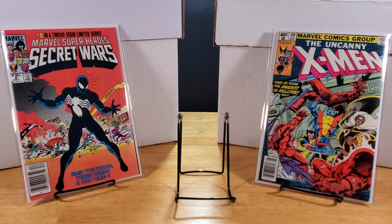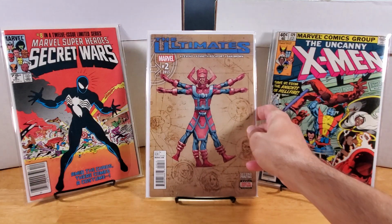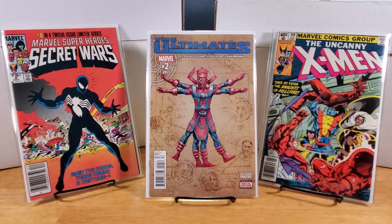This is a book I have never come across. This is the Ultimates #2 from 2015. First appearance of Galactus Lifebringer. Again, another book I saw on a top 10 list. I can't remember at all why it was hot. I think now it's like a $15 book, but what I didn't notice till I actually got home and rebagged and boarded everything, this one is the second printing, which still commands roughly like $100.